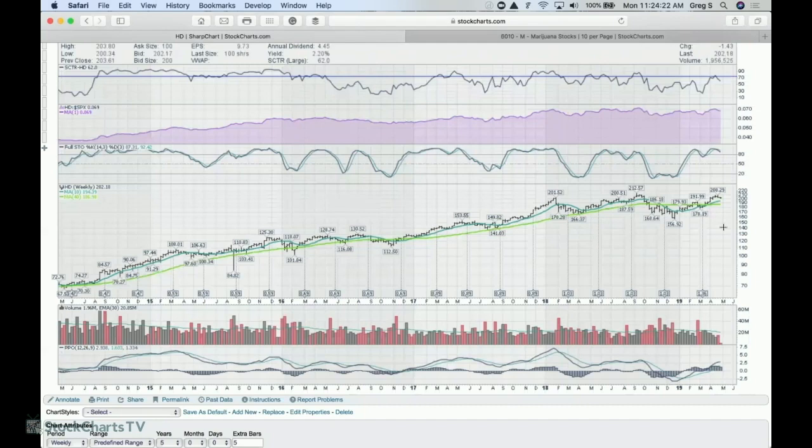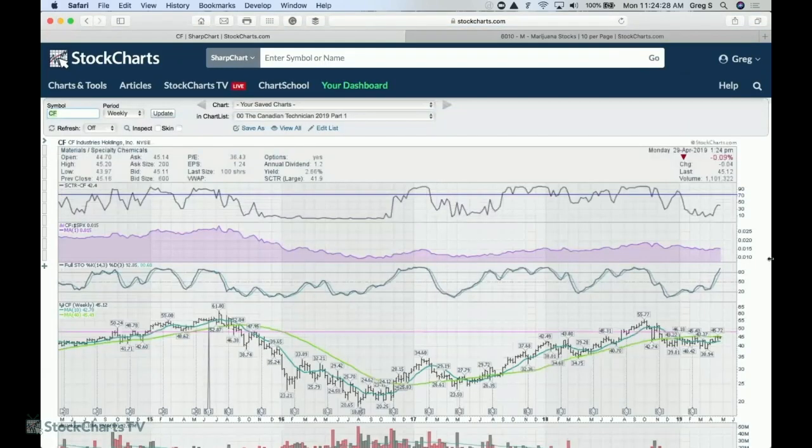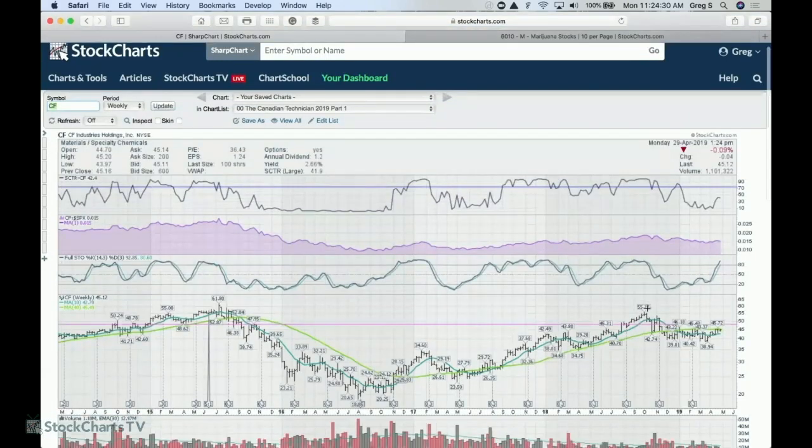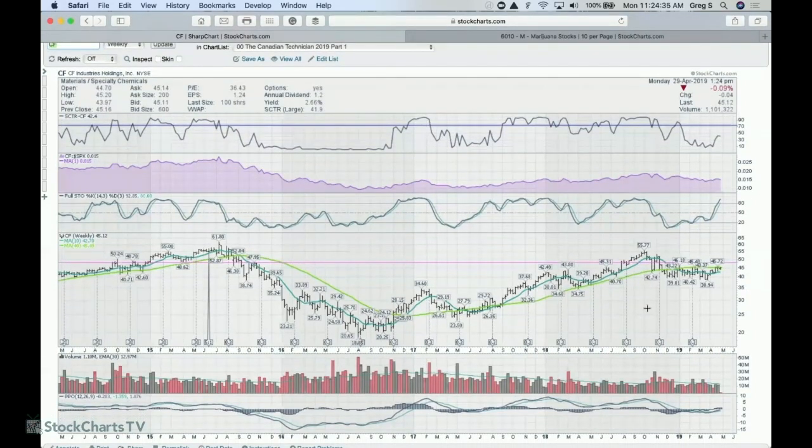All right. We're going to move on to materials. CF Industries Holdings, ticker symbol CF. The stock hit 46 right out of the gate in January, and here we are 3.5 months later, 45.13. What's wrong with this picture?